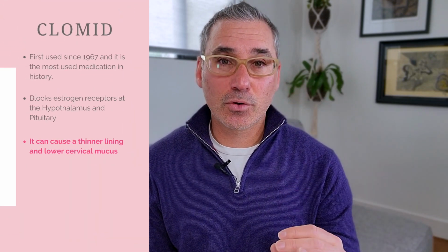Oh, and one of the other things that I do feel like I need to mention is that because of its anti-estrogen effects, it can also reduce the amount of cervical mucus that you're producing. Any of these things are not ideal side effects, but they can be managed, mitigated, and controlled, hopefully. And so it still is a viable option in terms of medication if we are trying to increase our follicle growth or the amount of follicles that we're producing, or especially if you're having a hard time ovulating and you want to make sure that you ovulate on any given cycle.